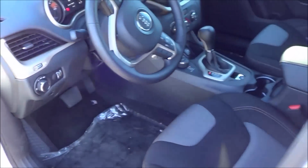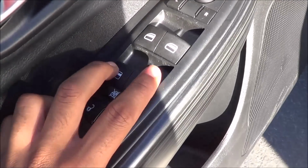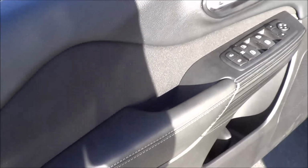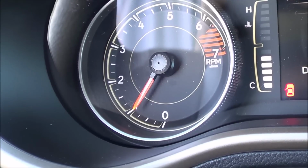Now, EPA estimates, like I said, are 21 in the city and 28 on the highway. Total vehicle price is $26,915. Basic power necessities: power windows, power door locks, power mirrors. And let's go ahead and rev it up.